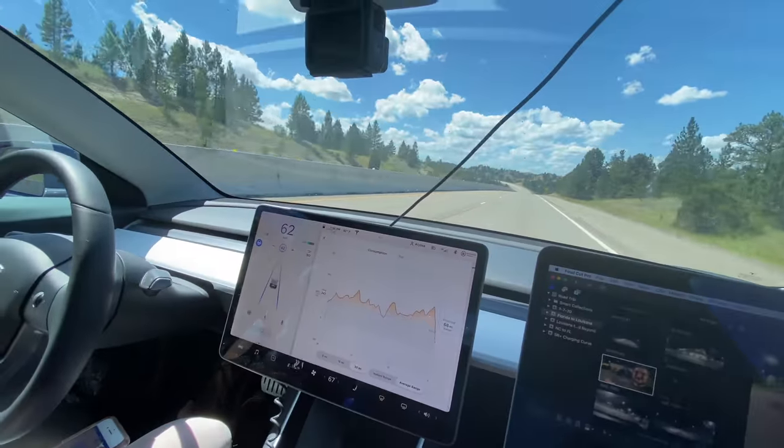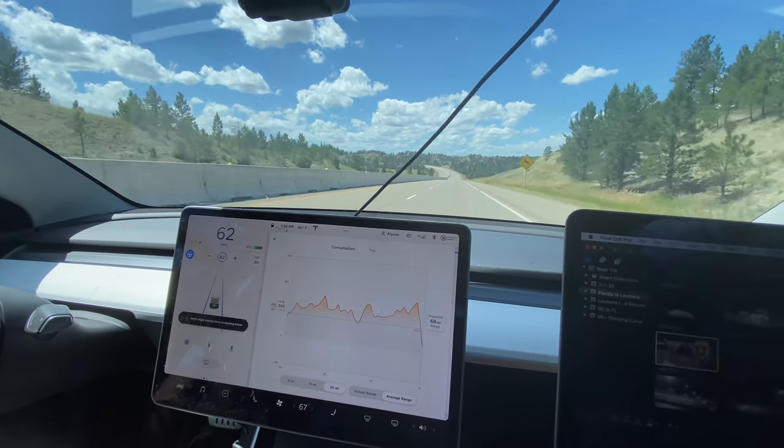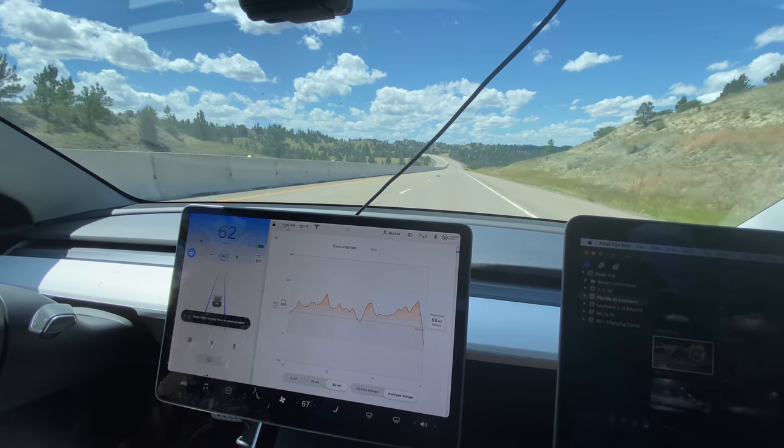I don't know. Should we put our hazards on? No, not until we get below, like, 55. But, yeah, we're just going to have to cruise pretty slowly.